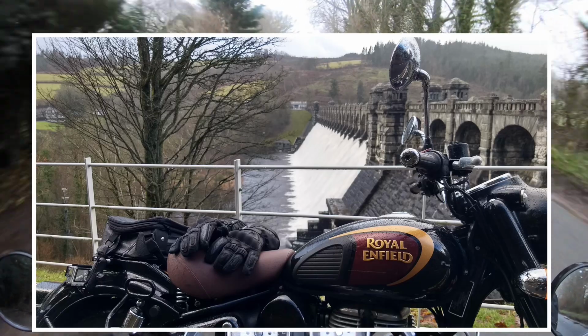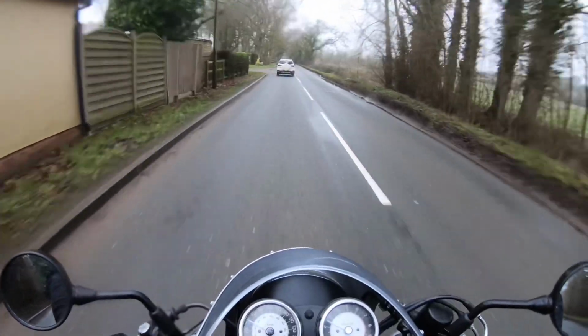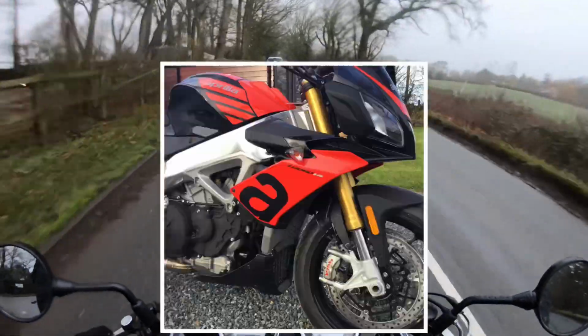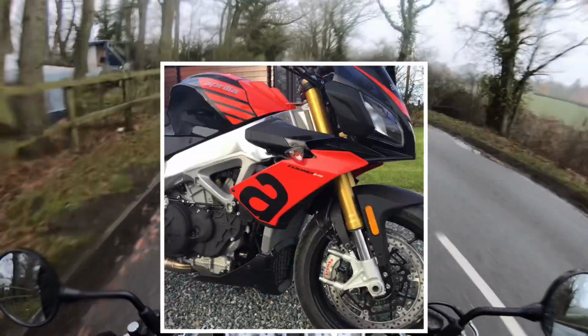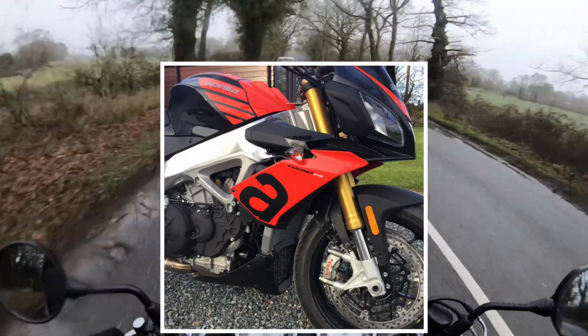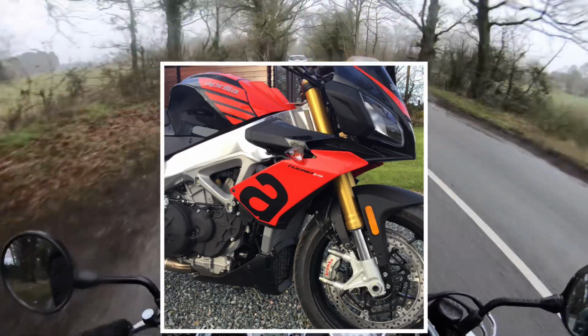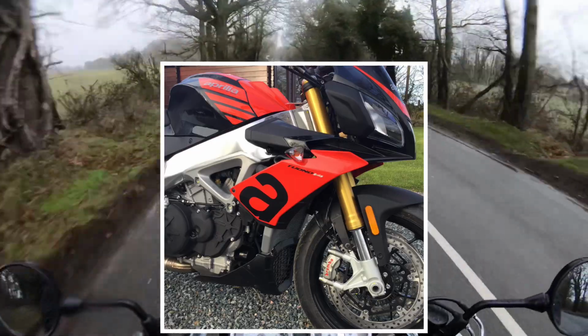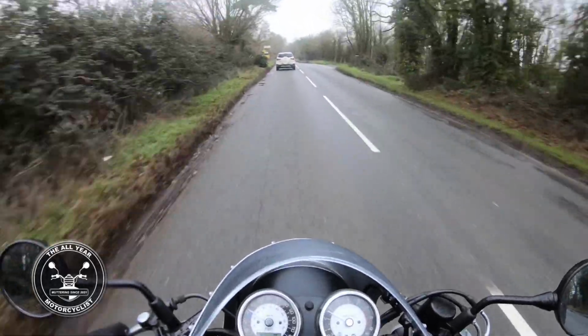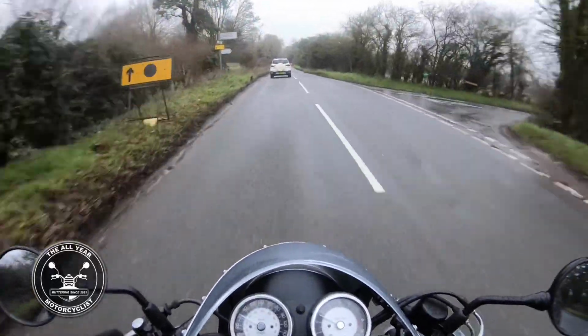And I got an email from Bob, quite simple, quite short. Here's a picture of the best bike in the world. Yeah, very naughty bike, Aprilia Tuono V4. Yeah, he says you won't compare that to the BSA. Yeah, he's right, you can.